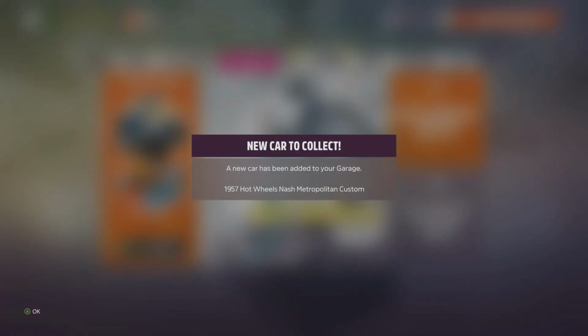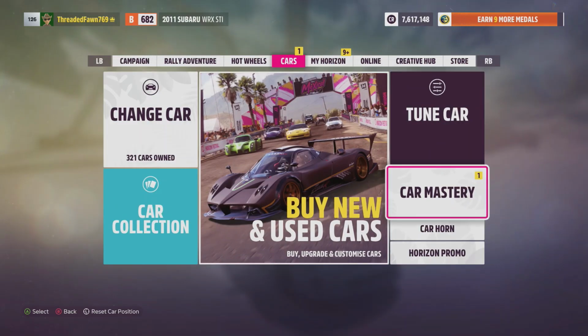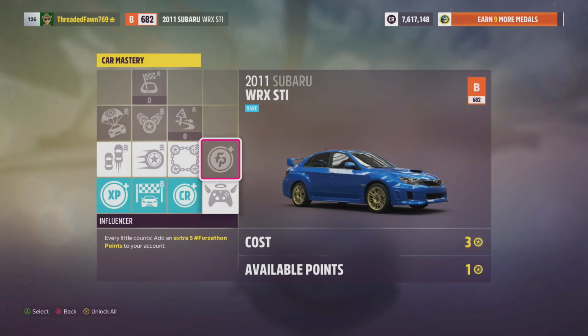So, now, 1957 Hot Wheels Metropolitan Custom. Okay.